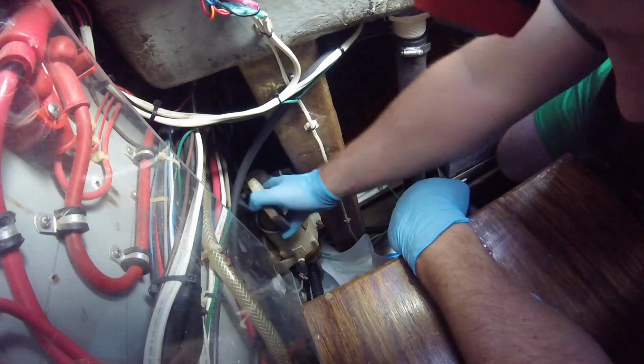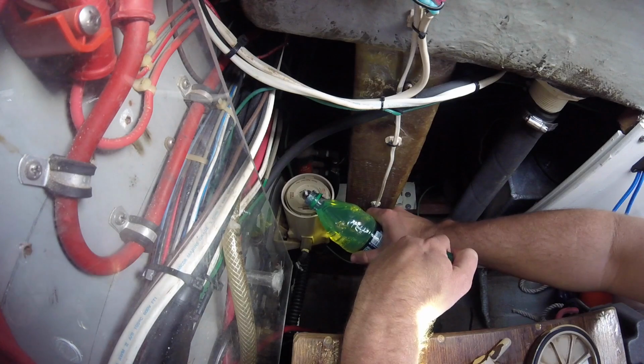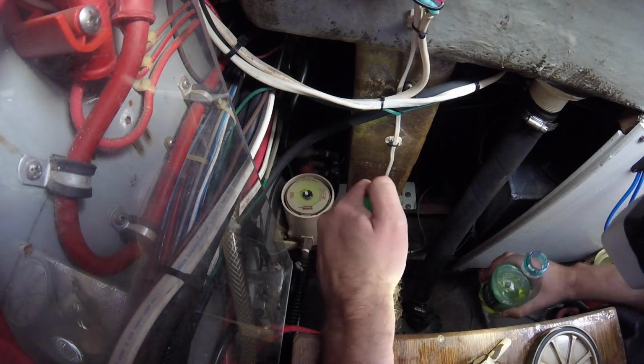Open this back up. Watch that O-ring, make sure it stays in. Fill this to the top with diesel. And that is what should give me a good, even use of that filter.